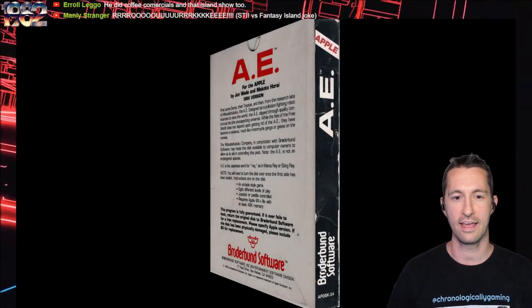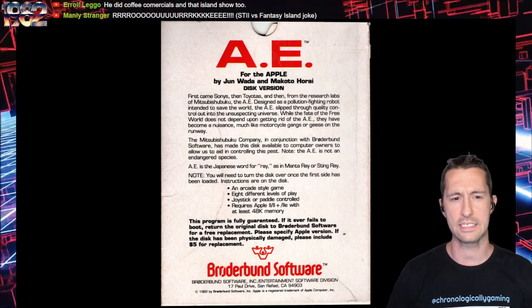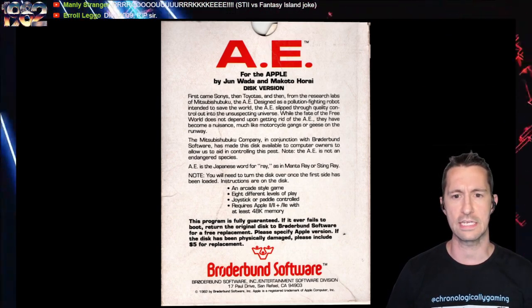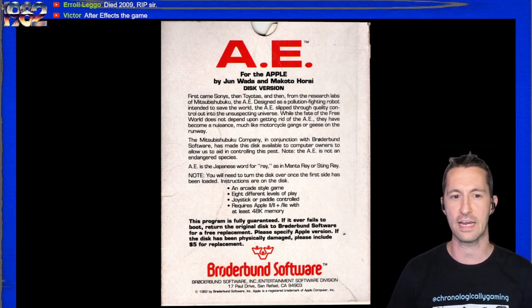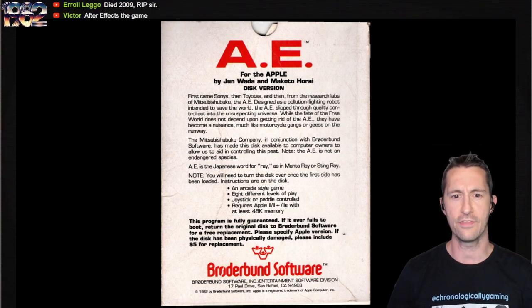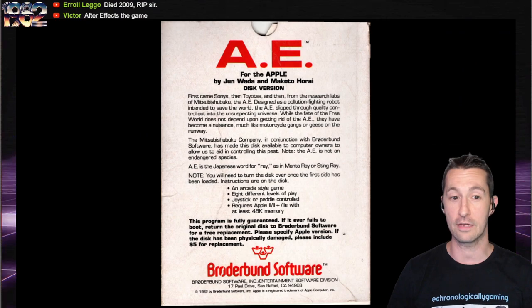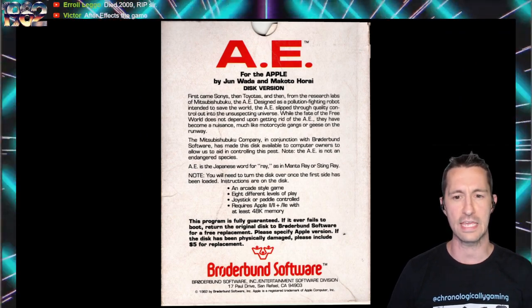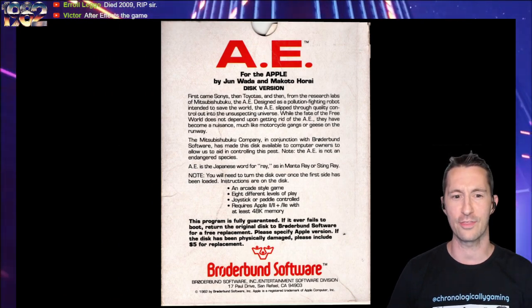Let's flip it over on the back, and you can see this is the disc version. This is also available on cassette. First came Sonus, then Toyota's, and then from the future labs of Mitsubishi Yuku, the AE, designed as a pollution-fighting robot intended to save the world. The AE slipped through quality control out into the unsuspecting universe. While the fate of the free world does not depend on getting rid of the AE, they have become a nuisance, much like motorcycle gangs or geese on the runway.